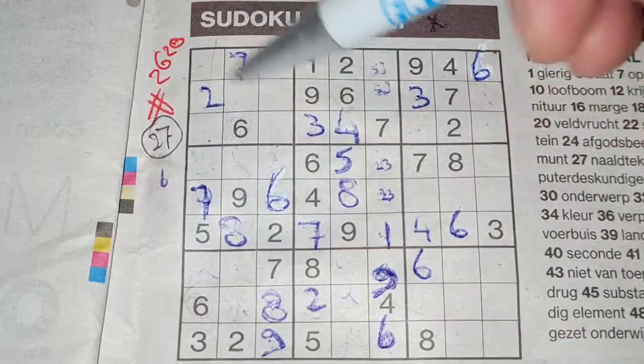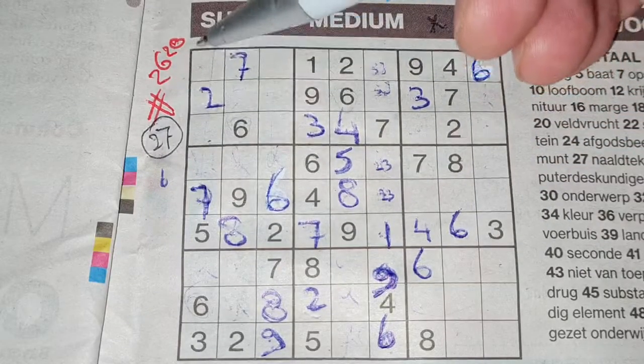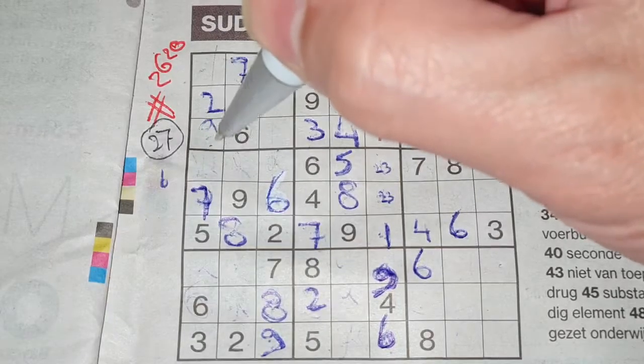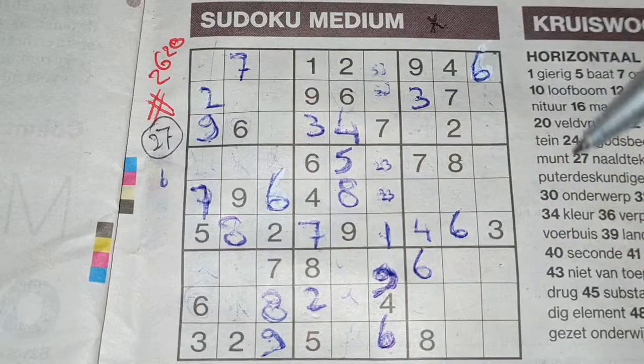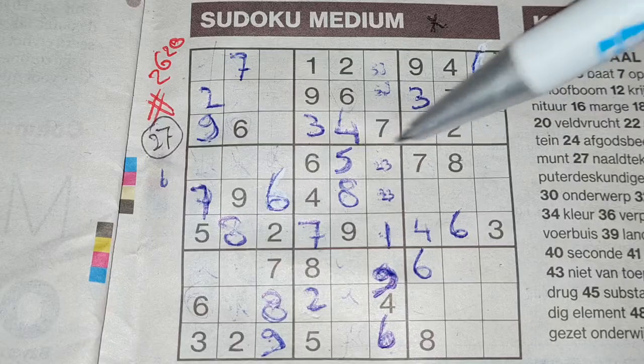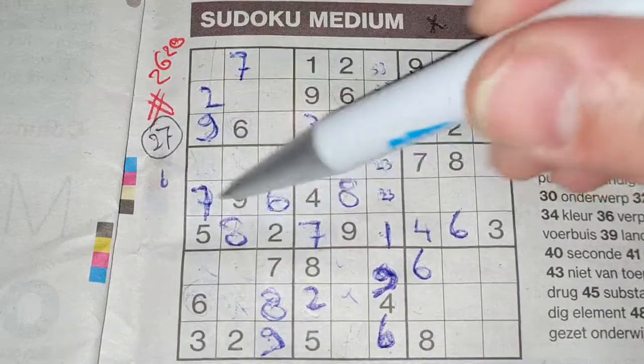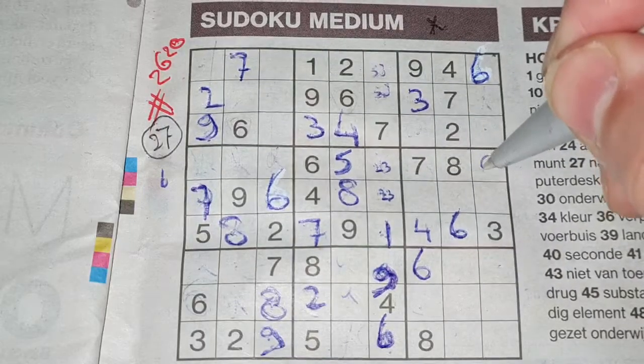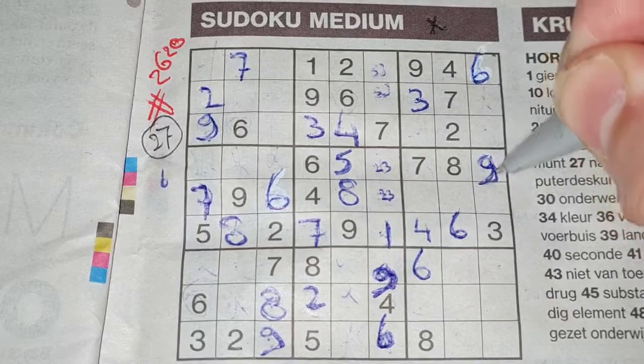So in the first column, the only 2 places for the 9 should be here or there. We see there 9, no 9 there. 9 should be there. 9 in this row, 9 in the middle row, so in the row above, the only place for the 9 should be there.